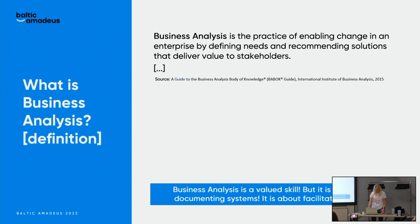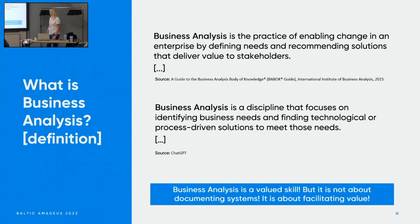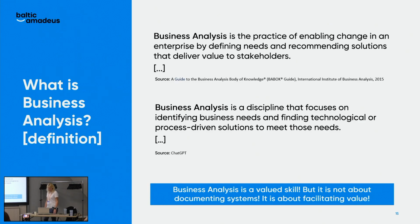And I asked ChatGPT also, and yeah, it confirms. So ChatGPT cites the International Institute of Business Analysis. But yeah, we see that business analysis actually is about stakeholders' needs and finding solutions, bringing value, and it is a practice and discipline.